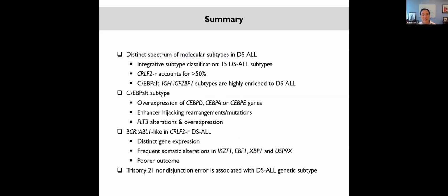So to summarize what I talked about today, clearly there's a distinct spectrum of molecular subtypes within Down syndrome ALL. We have 15 subtypes identified. CRF2 rearrangement is the top hit, 50% of the cases. Rearrangements involving IGF2BP1 and CBP genes are highly enriched in Down syndrome ALL. The BCR-ABL-like gene expression signature seems to predict outcome, particularly in kids with CRF2 rearranged Down syndrome ALL. There are a number of different genes that are enriching that group as well.